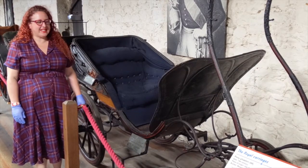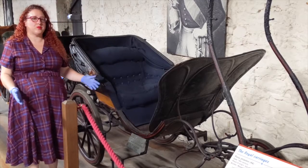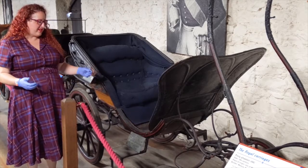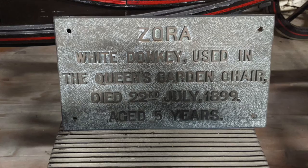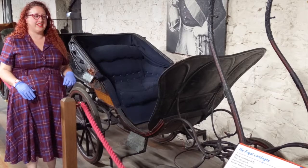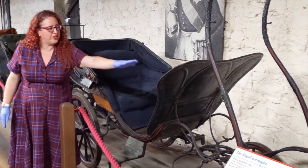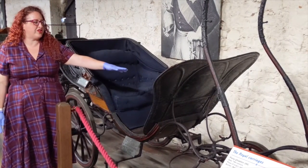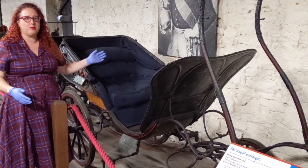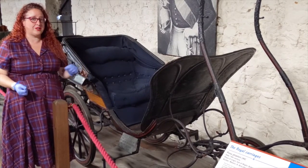Okay, so just to pick up on a few details about this particular vehicle, we're lucky enough to know a little bit about one of the animals that was used with the vehicle. It actually came with its own plate that gives the name of Zora as one of the donkeys that was used to pull this vehicle, and it passed away in 1899 at the age of 5 years. Other details about the vehicle itself include this part of the construction, which you find on quite a few different types of carriages, is actually called a dashboard. So it would have stopped the mud from coming up and hitting the people who are driving. And again, that's another transfer from carriage design into modern car dashboards as well.